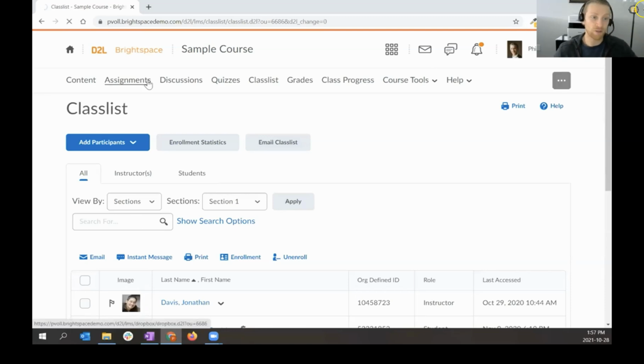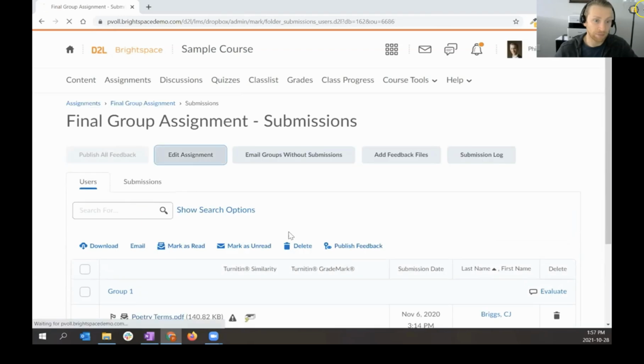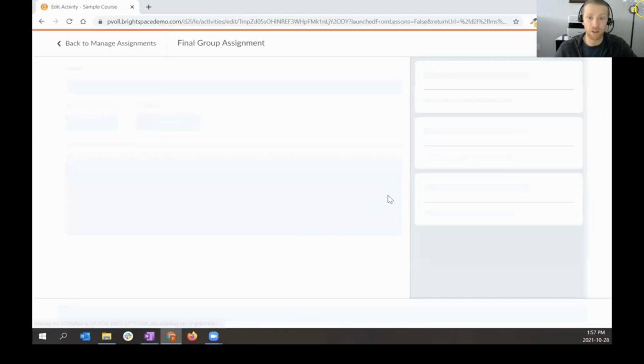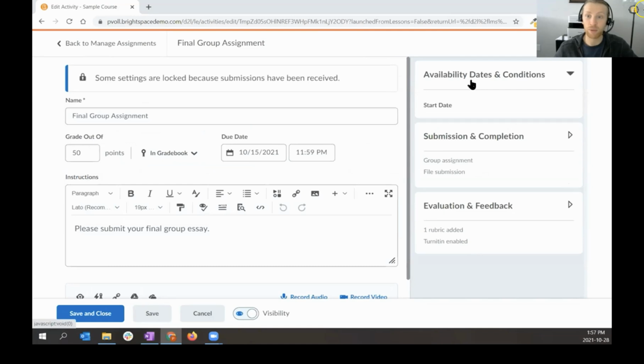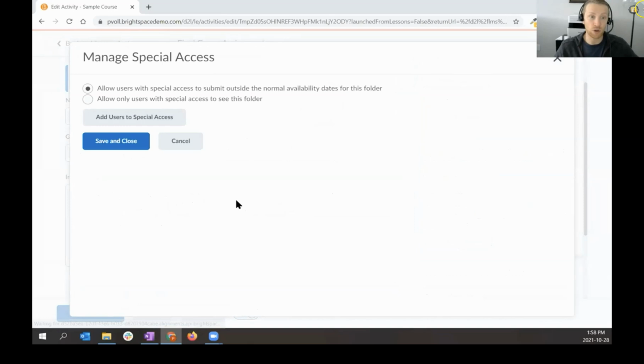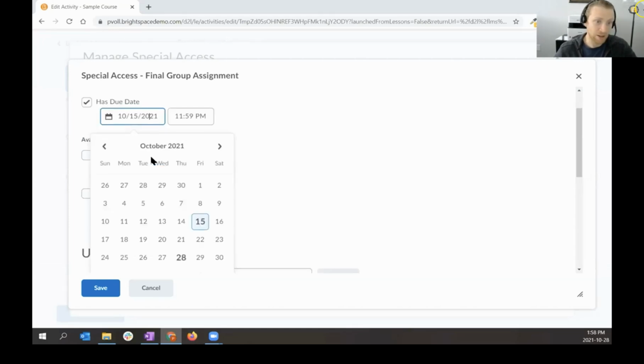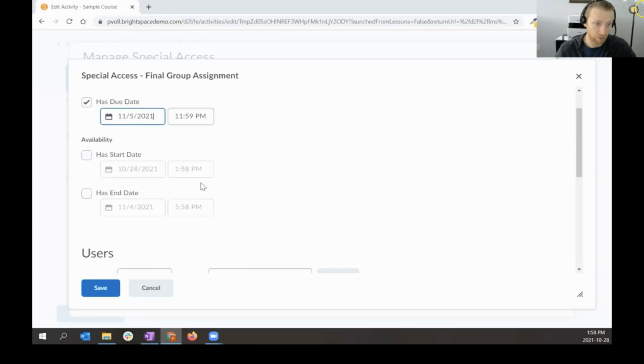Just as another example, that was touching on additional time for quizzes. If I jump into an assignment, for example, we'll just edit this final group assignment here. I'm just going to click into this assignment and we're going to edit it. For an assignment, I can expand my availability dates and conditions, and I can add what we call special access. Special access allows me to define a user or a set of users that should have additional time on an assessment. So for example, I will add some special access here for this particular assignment. And I'm going to say that instead of their due date being October 15th, which has already passed, I might push this out to November 5th.